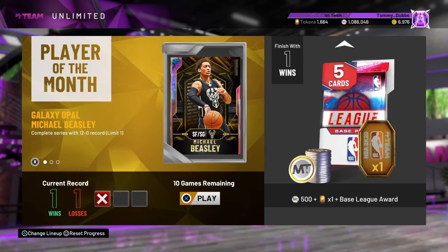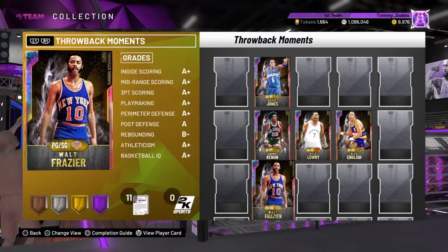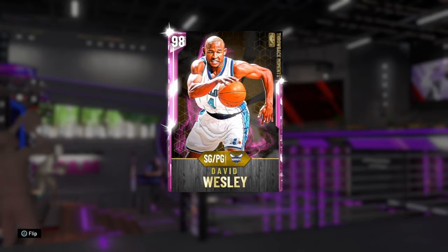And David Wesley, hey, look, again, 6-foot point guard is not going to be ideal. His jumper is really nice. His defense is really nice. His ears are really nice. Look at those fucking ears. Those are GOAT-level ears the man has.